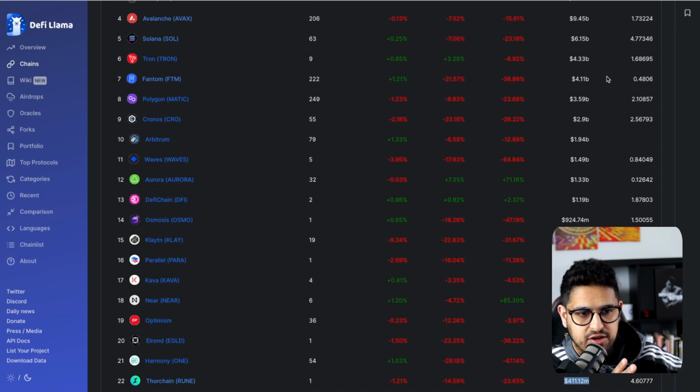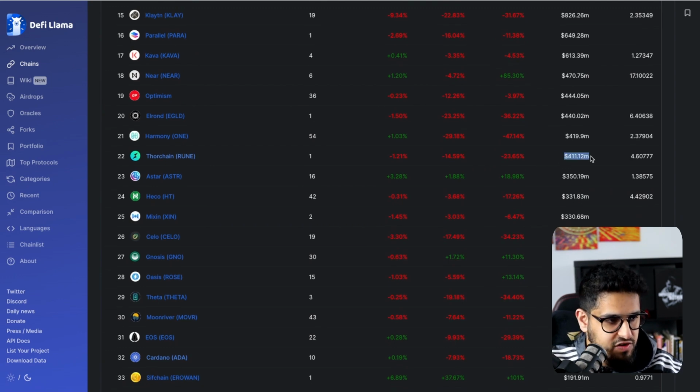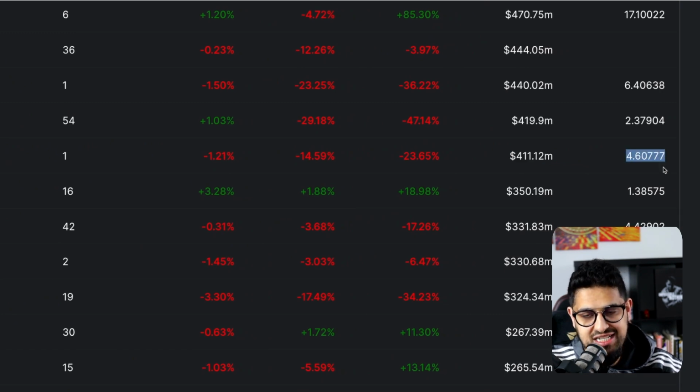That is crazy, okay? Because when you look at ThorChain, for each dollar it has locked in total value locked here, I don't know if you guys can see that. Hopefully you can see that. There you go, 400 million. For each dollar in that 400 million it's got locked, it's 4.6 times the value. So this is market cap to TVL ratio. Very important ratio to monitor. Okay? So its market cap is 4.6 times multiplied by this 411.